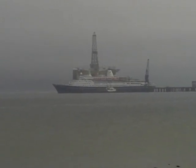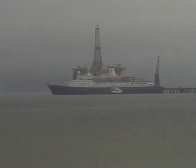Here's another survivor, but not a war survivor. She's survived a long time in service. The Marco Polo was built as the Aleksandr Pushkin.